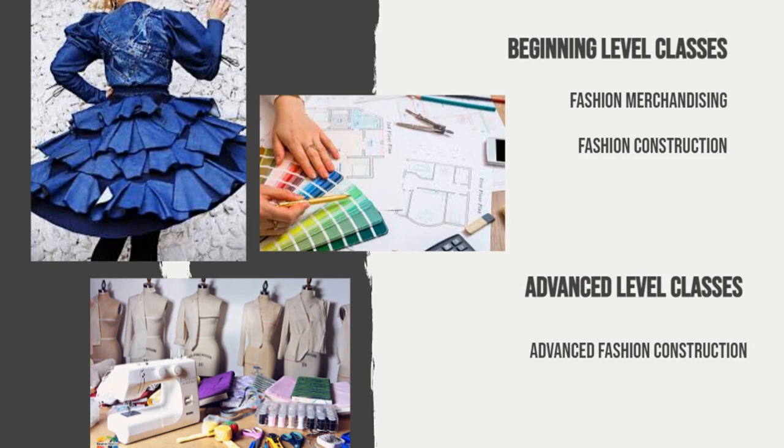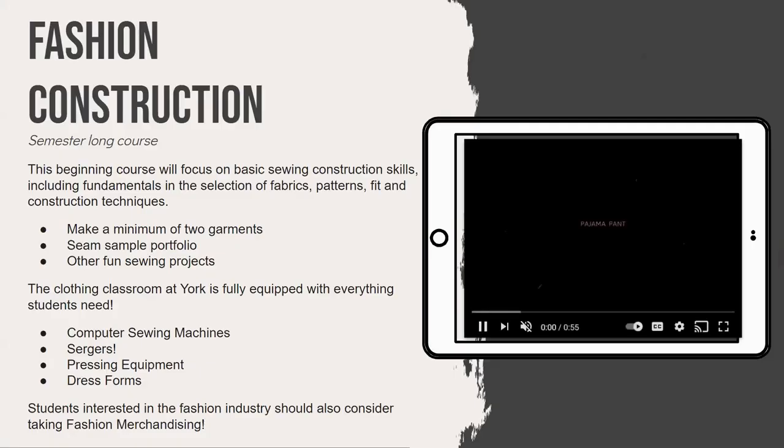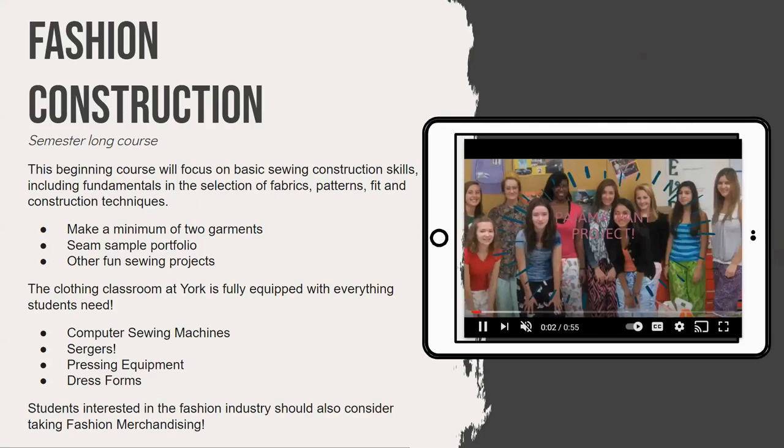We have amazing classes in the Fashion and Apparel Services pathway. Our beginning level classes include fashion merchandising and fashion construction. The advanced level class includes advanced fashion construction. Students who are interested in fashion and sewing should begin by taking fashion construction.